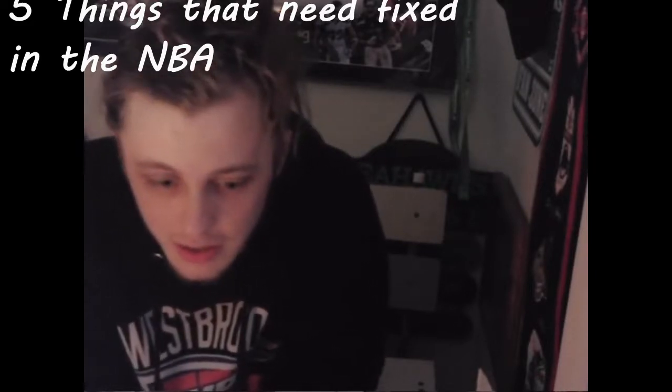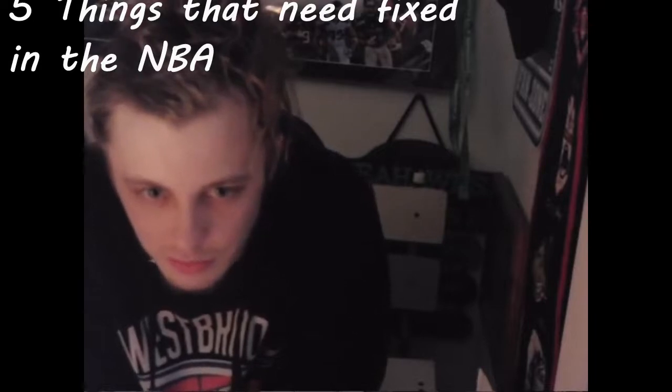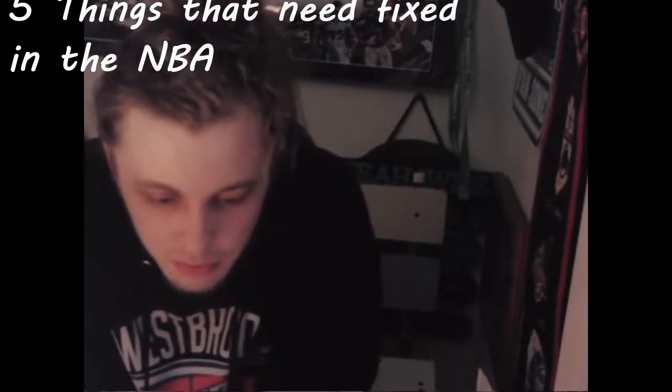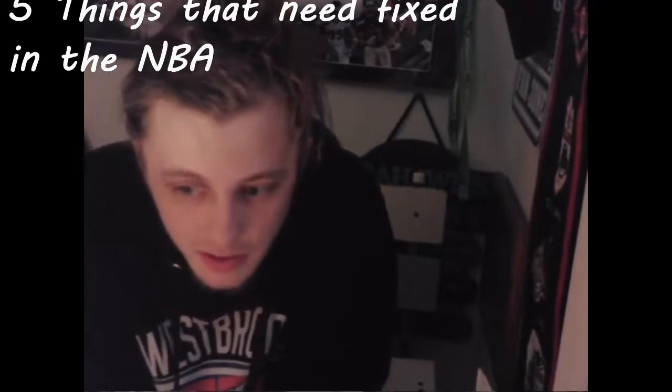Eliminate hand checking on both ends. It causes a lot of injuries, slows the game down, and there's just more fouls. So if you implement this rule, I think that it would create a lot better basketball, especially the hand checking. I don't think that should be a thing.